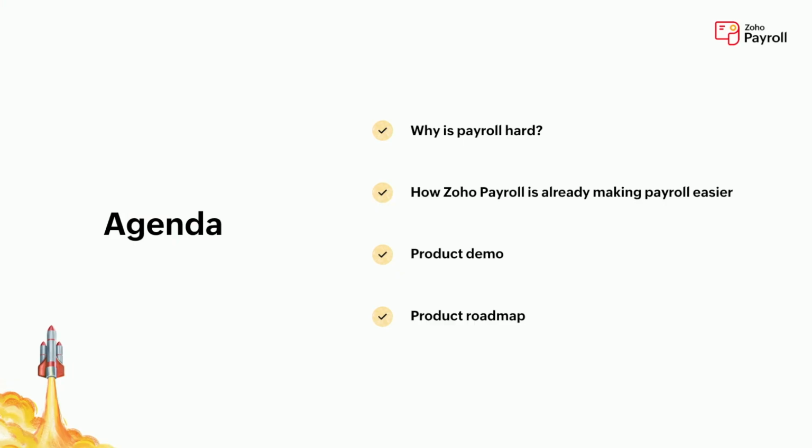Now, here is what we are going to cover today. First, we will spend a few minutes talking about why payroll continues to be hard, not just in theory, but in the day-to-day reality of running a business. And then we will touch upon the journey of Zoho Payroll and how we have been tackling these problems from day one with a product that is live and growing. Then a quick walkthrough of the product in action, and then we will take a quick look at the product roadmap.